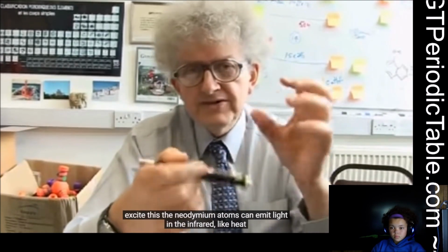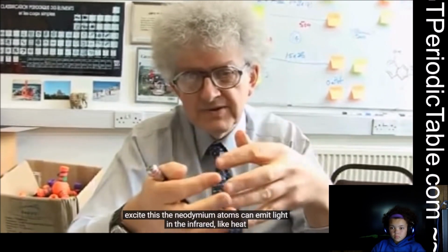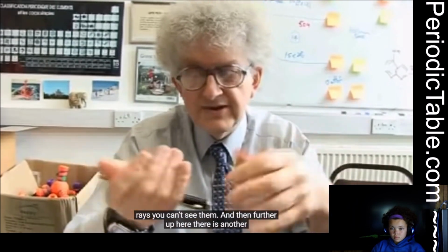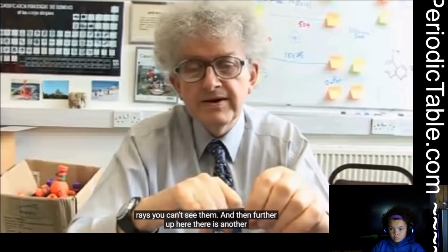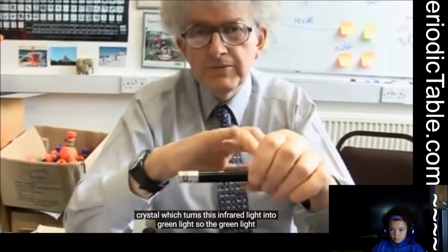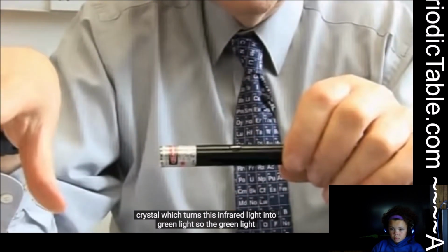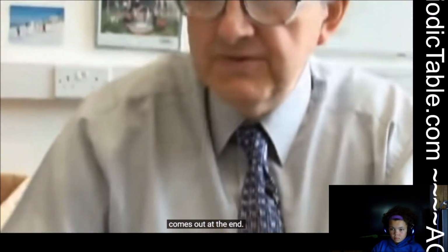And if you excite this, the neodymium atoms can emit light in the infrared, like heat rays, you can't see them. And then further up here, there's another crystal which turns this infrared light into green light. So the green light comes out at the end.